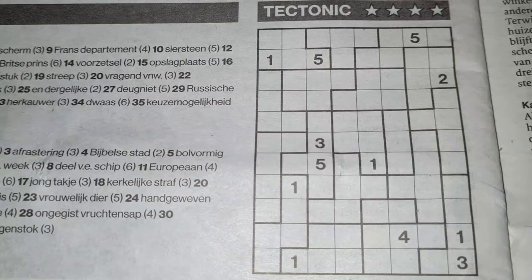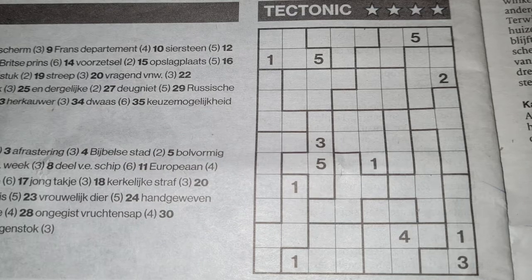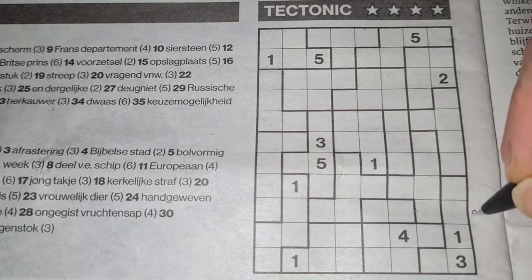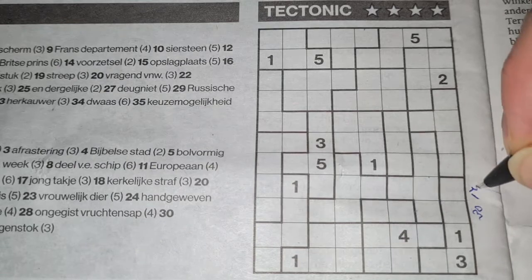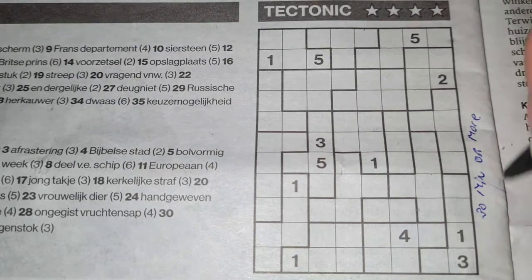And this is the 4th puzzle. I have already done the 3 stars, the 4 stars, and the binary. So now it's time for the tectonic with 4 stars. 4 stars puzzle. I need 30 minutes or more to solve. That's my time limit.